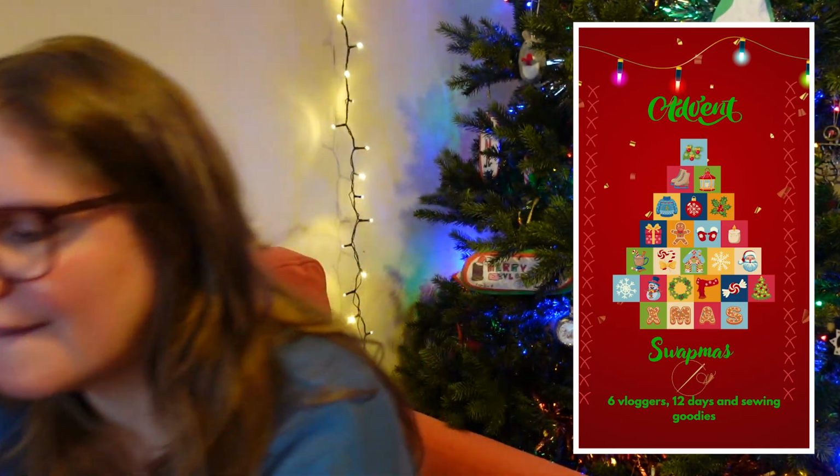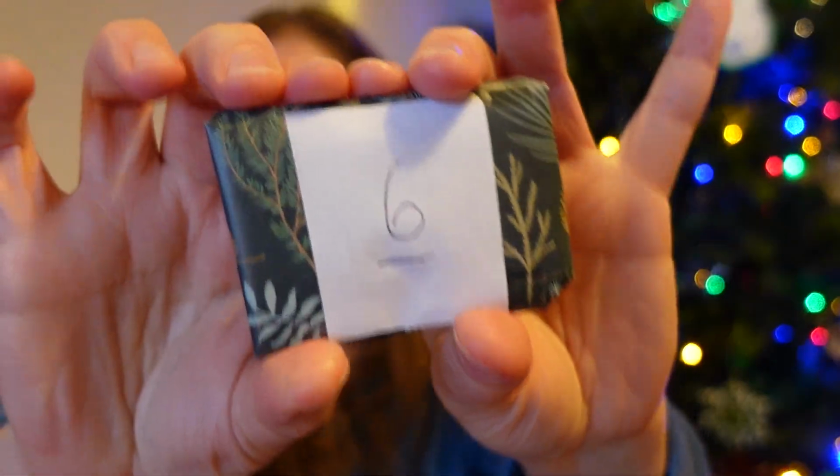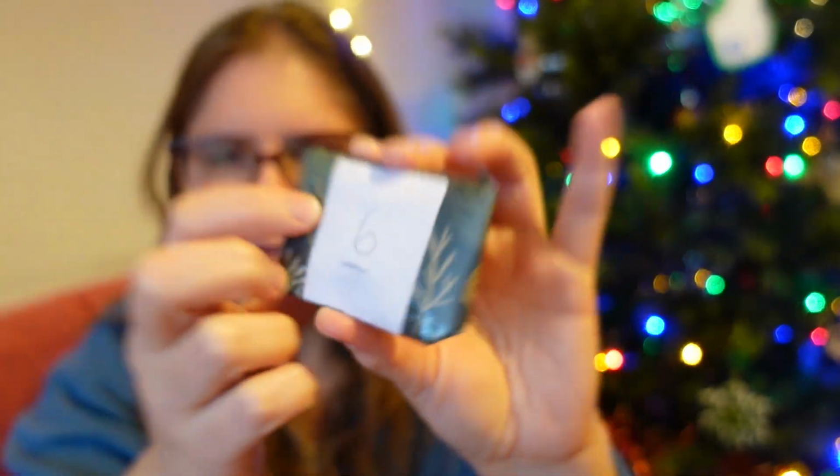What I want to do is get on with my Advents. So I have both my marshmallow and also my Swapmas. Giving myself really complicated things to say. Advent Swapmas gift. All right, I'm going to start with my Advent Swapmas gift from Christine. It's the 12th day, so I have gift number 6. I appreciate that she did the lines because this can be very confusing with 6s and 9s. It's a teeny tiny little one today. It looks like sewing labels from the Cozy Club Handmade.